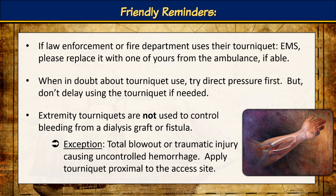When in doubt about tourniquet use, try direct pressure first, but don't delay in tourniquet care. Remember, per Dr. Brooks, a lot of these tourniquets can go out 6 hours without any problems, and they can start to get weaned and get those off. Extremity tourniquets are not used to control bleeding for dialysis and fistulas. I can't stress this enough.